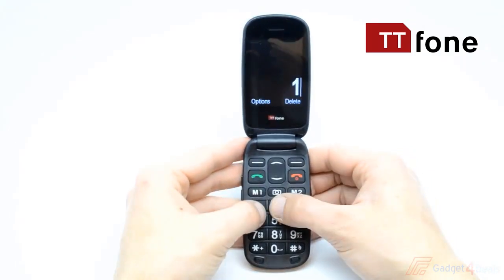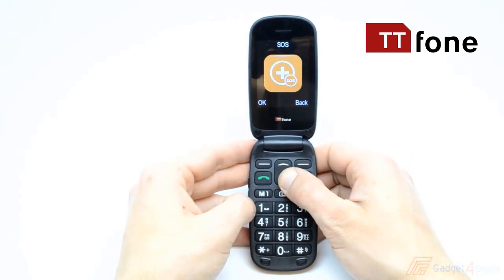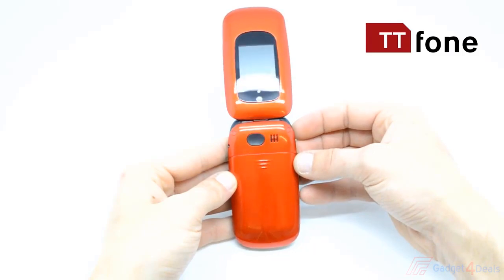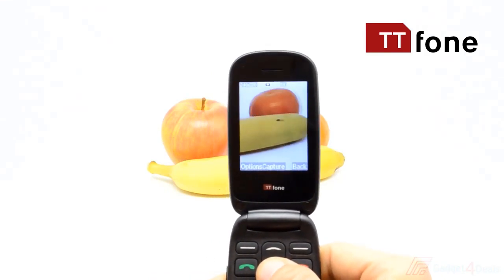The Lunar has a large keypad for easier typing and user-friendly menu, which has clear icons, which makes it simple to use for anyone. The Lunar has an integrated camera where you can take photos and videos. Never miss a moment and keep memories alive.